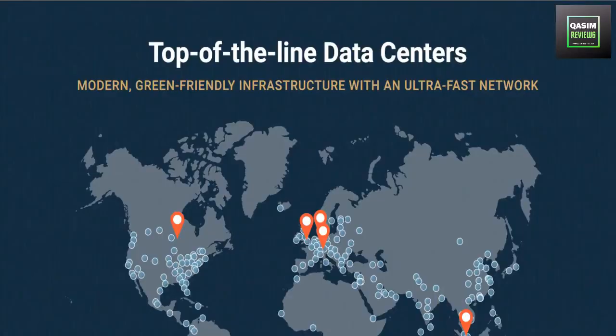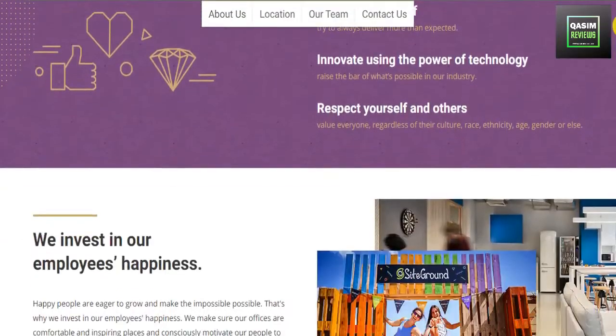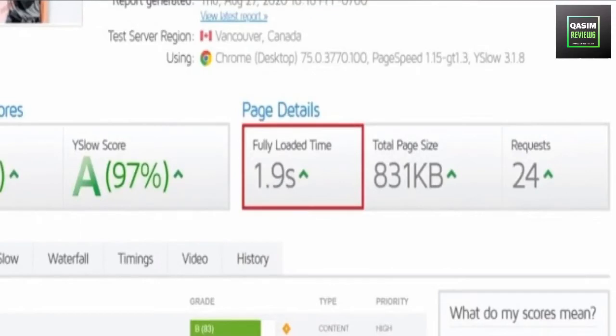Then I went ahead and tested out the speed of my site using GT Metrix. And the result is 1.9 seconds. As it's way under Google's recommendation of 3 seconds and is close to being the fastest out of all shared hosting platforms.